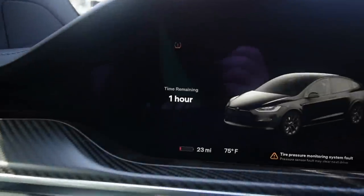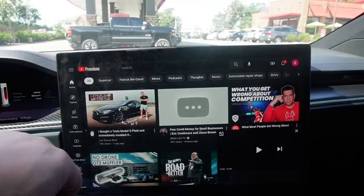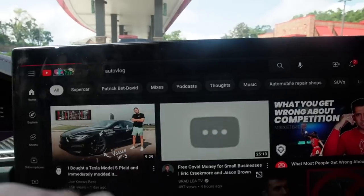Now look at that, we're in the red, but thank God we're right by a supercharger station. Yeah, so now we're going to sit here for about an hour and charge this freaking thing. I love it, but this is kind of annoying, to be honest with you. And we're going to swap the Model X Plaid out for something completely different. So if you haven't watched yesterday's video yet, oh, look at that. We got my boy Joe. He's making a Tesla video as well, but we're not going to watch Joe. We're going to watch some AutoVlog.